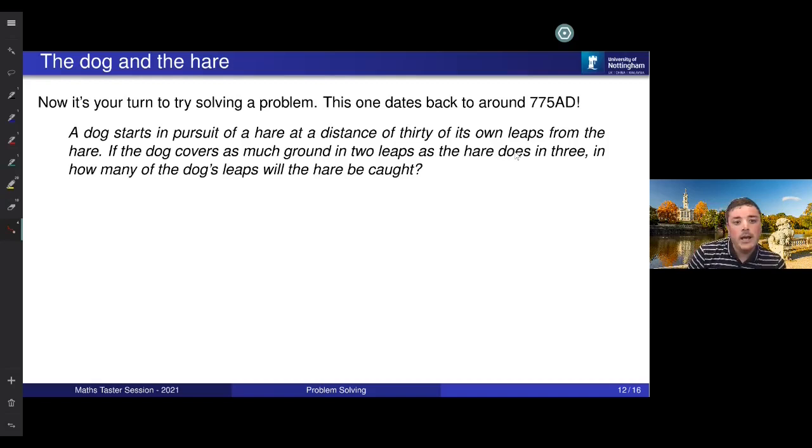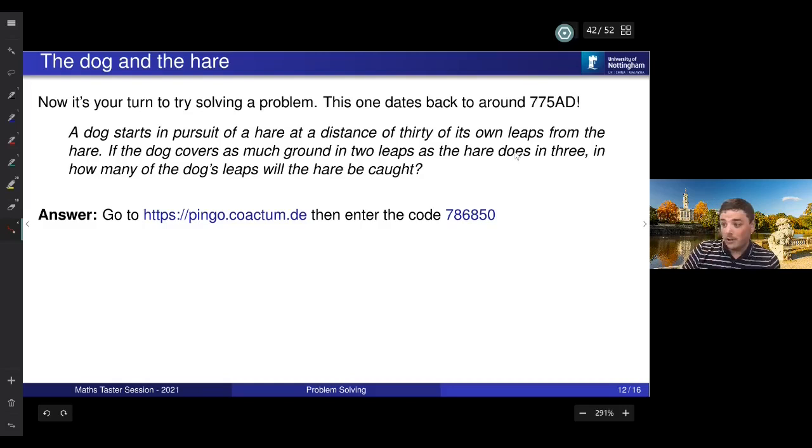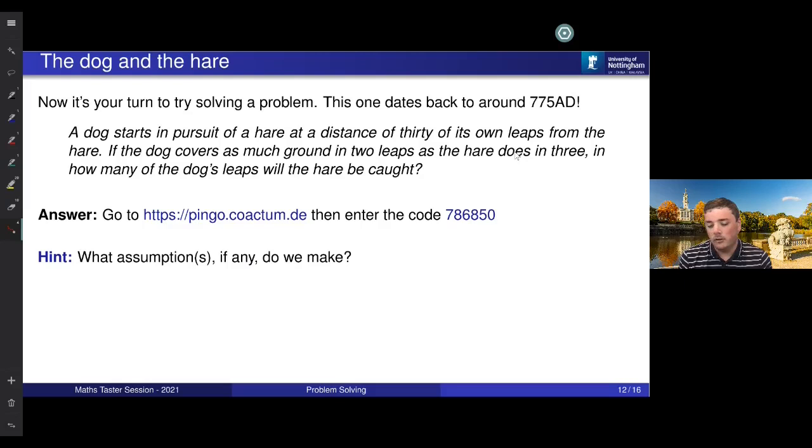Now, you can answer this. I just need a number. Our unit of distance here is one dog leap. And what I'd like you to think about when you're constructing your answer is, what assumptions, if any, have you made? Okay, I'll put 3 minutes on the timer this time, because you might have to sit and think about this one for a little while.